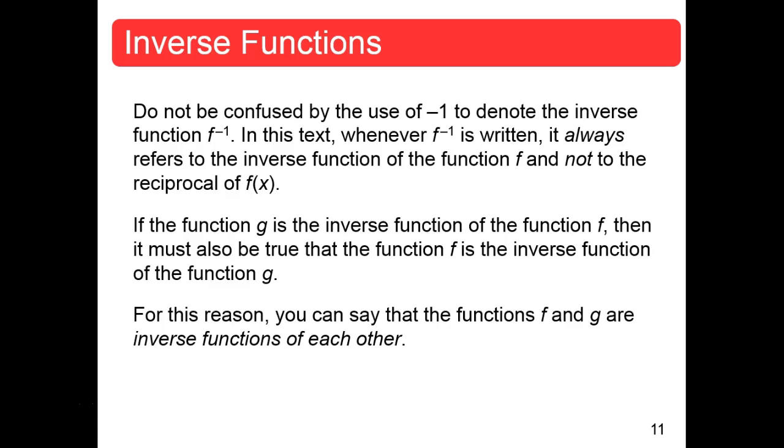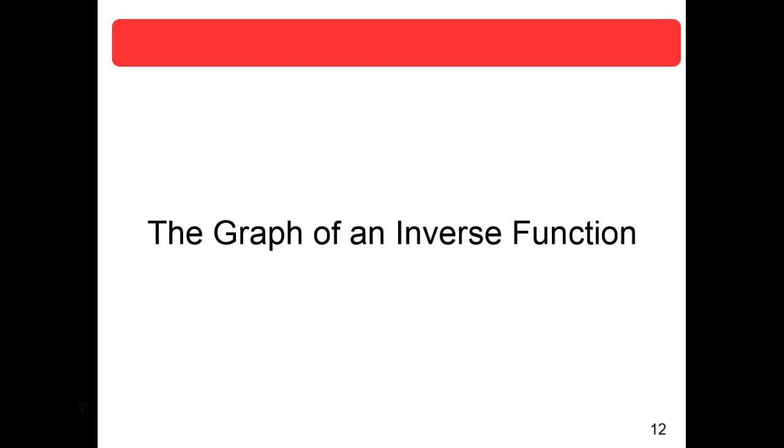Maybe my just saying it made it confusing. I don't know, hopefully not. If the function g is the inverse of the function f, then it must also be true that f is the inverse of g. So if a function has an inverse, then it is the inverse of that inverse. For that reason, you can say the functions g and f are inverse functions of each other. Again, a lot of blah, blah, blah. And no examples. Shame on them. Okay, so I think we're ready for example 2.